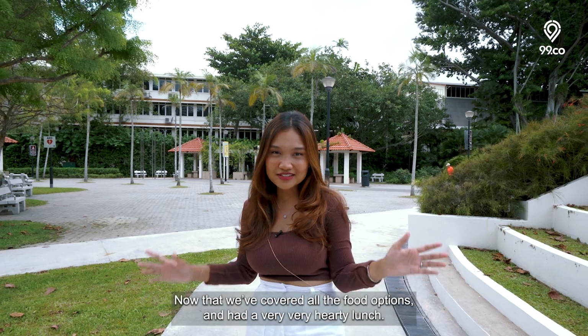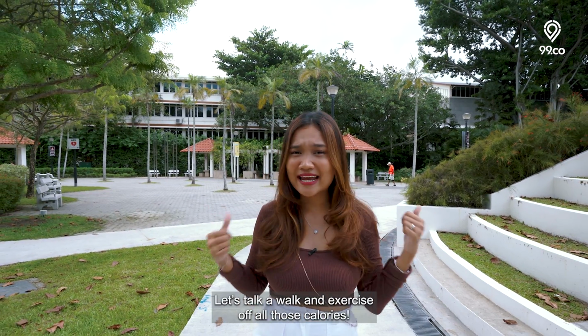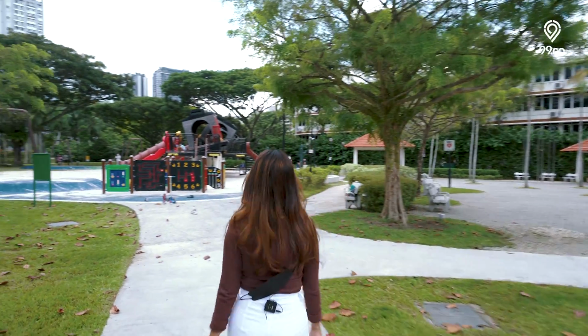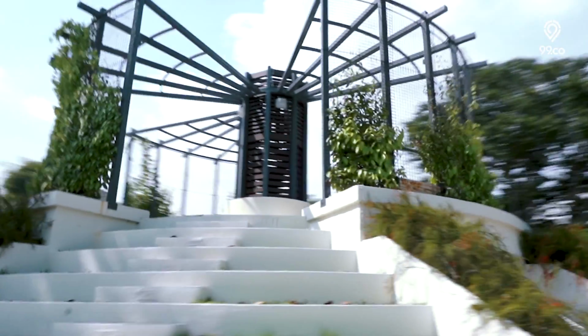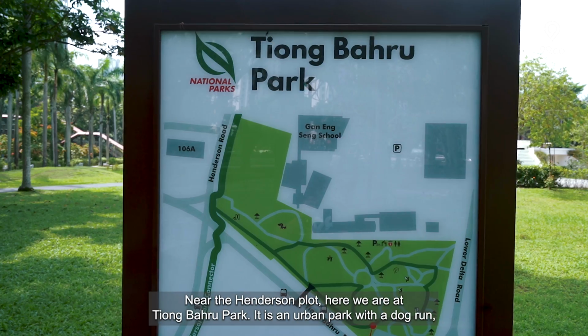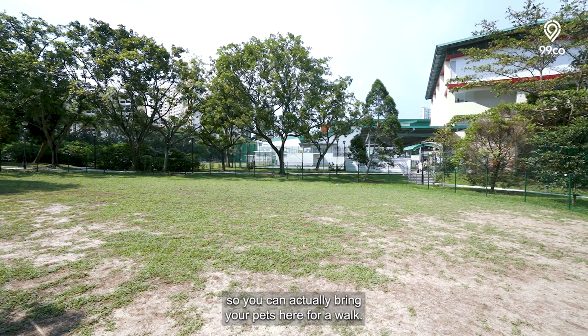Now that we've covered all the food options and had a very hearty lunch, let's take a walk and exercise off those calories. Let's go! Near the Henderson plot, here we are at Tiong Bahru Park. It is an urban park with a dog run, so you can actually bring your pets here for a walk.